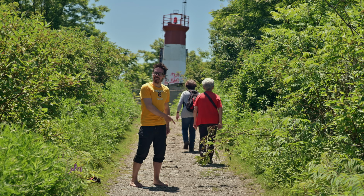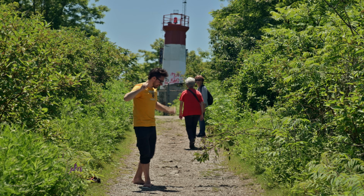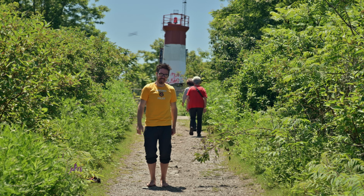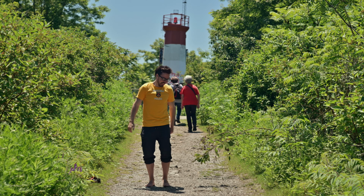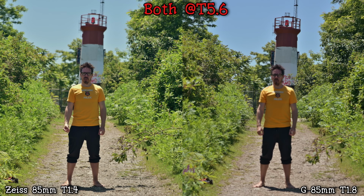My focus point. Oh no, where do I stand with the swing? Here or here? Here or here is in focus. You tell me. Should be 5.6. Everything should be in.